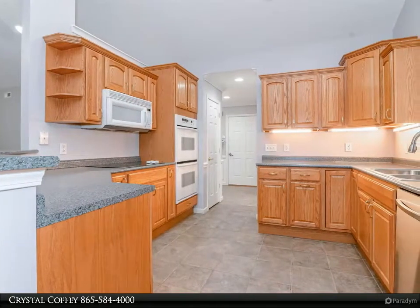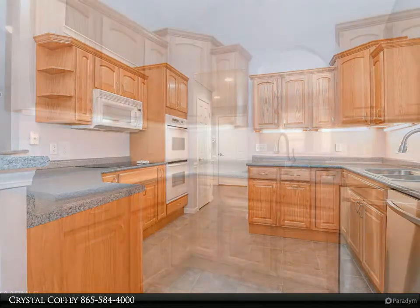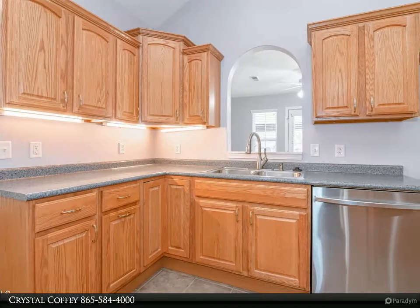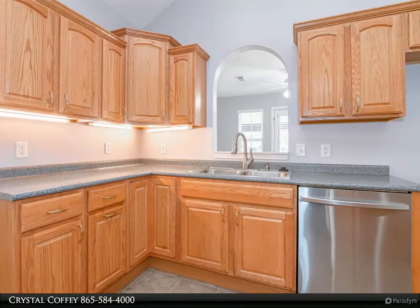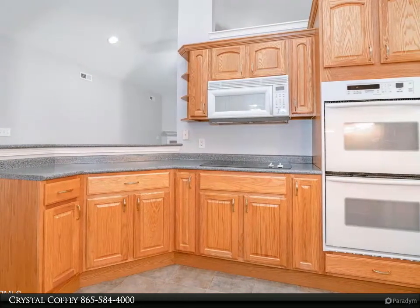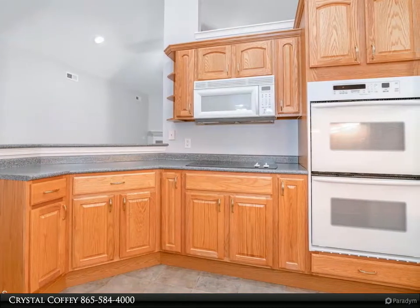The laundry room has plenty of storage with shelves, cabinets and a utility sink. The garage is oversized with lots of shelves and cabinets. The home also has an instant tankless hot water heater. Outside you will find a screened-in porch and a patio.